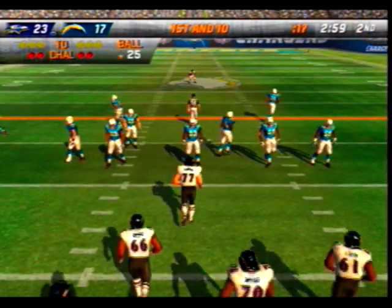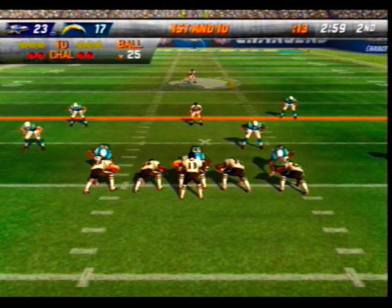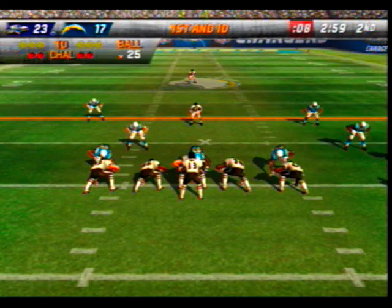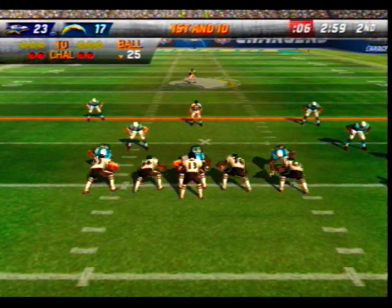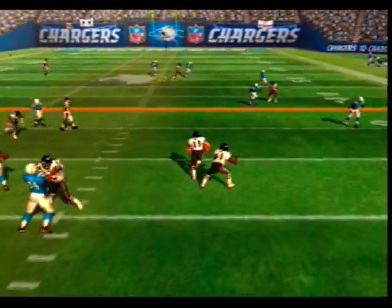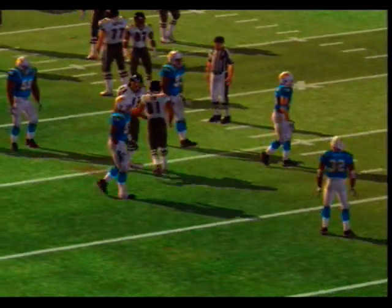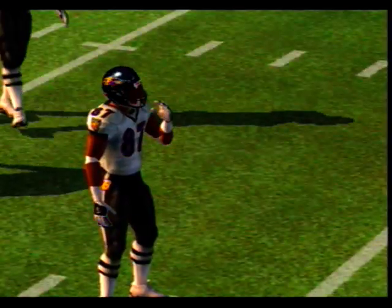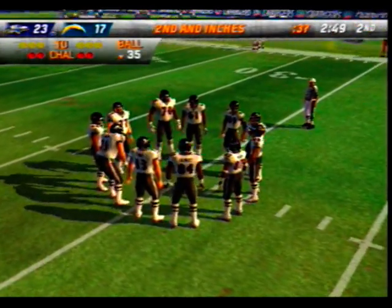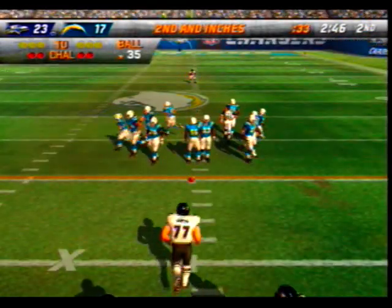First and 10. We'll start the drive at the 25 yard line. The Ravens line up in a five receiver set this time. Rolls right, under pressure, keeps it. Finley dives ahead. He made the play with his feet rather than his arm there. It's just so frustrating as a defense when a quarterback takes off and makes a play, because that's just one more thing you have to defend against. Ball on their own 35.